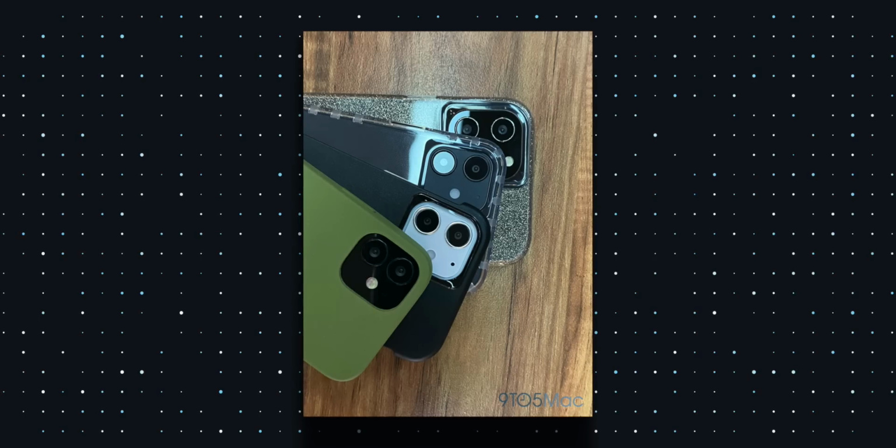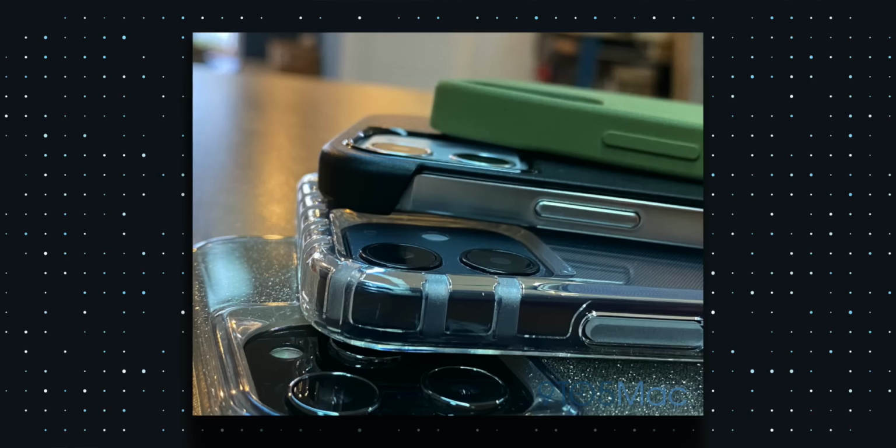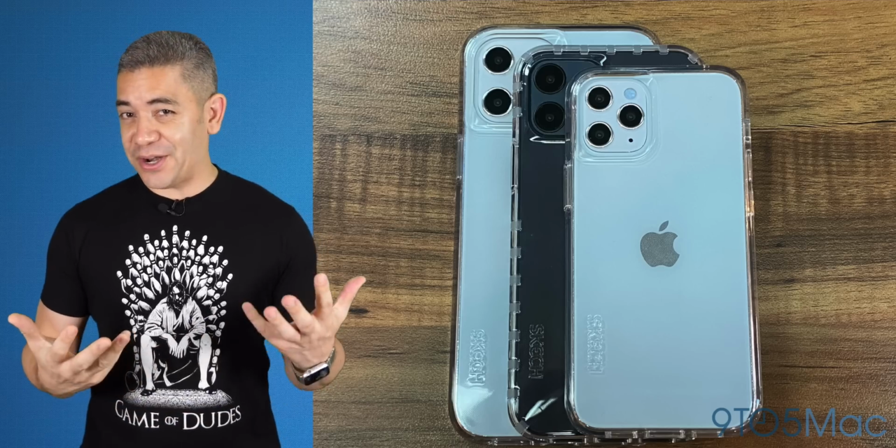Now, all these dummies are from case makers, so obviously all we get to see is the back. Some of the things that we also expect from this phone are LiDAR sensors, or a LiDAR sensor, and some smaller notches in the Pro models. And yes, we are expecting the iPhone 12 to happen in October, and the iPhone 12 Pros to happen in November.